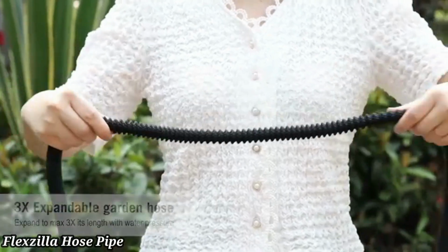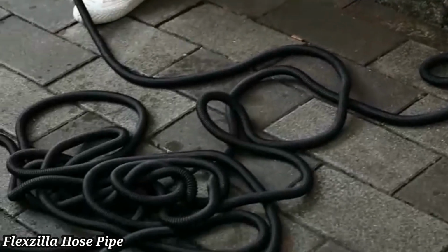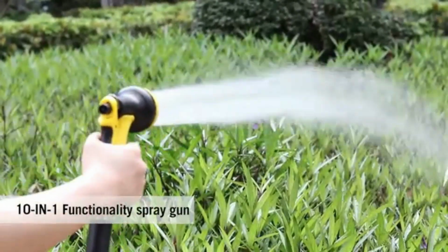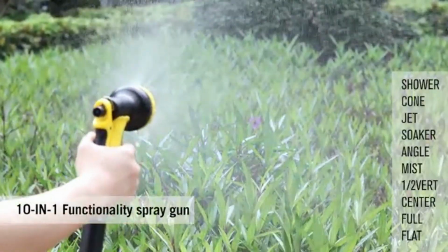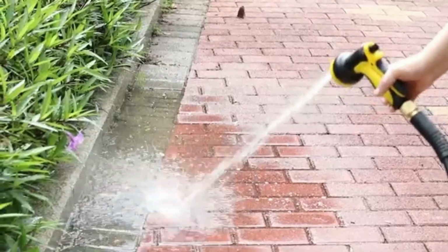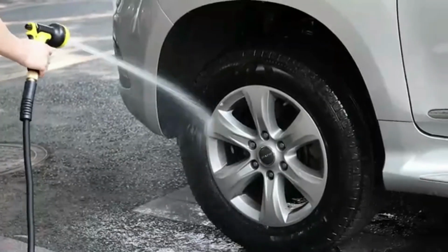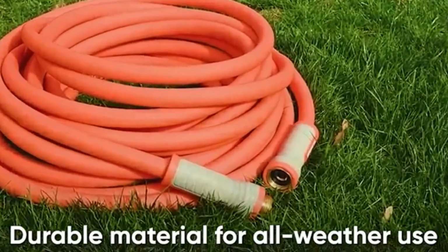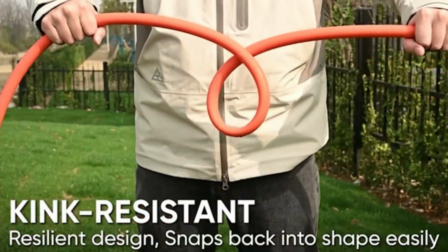Number 7. Flexzilla Garden Hose Pipe. The Flexzilla Garden Hose is a high-performance, flexible hose designed to make your gardening tasks easier. Made from a hybrid polymer material, it offers unmatched durability while remaining kink-free, even in extreme weather conditions.